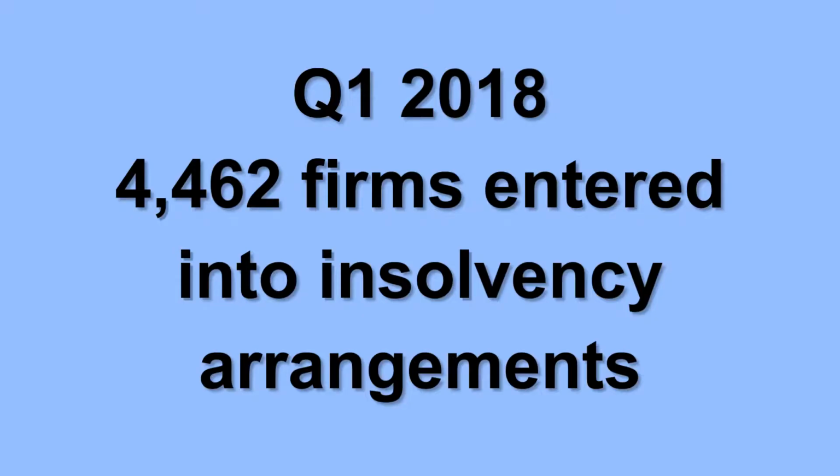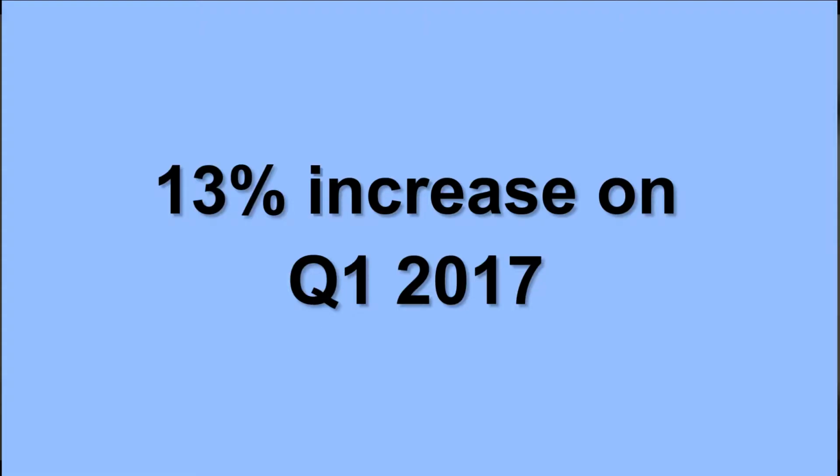Moving on now to something a bit more gloomy, and that's a review of the latest insolvency stats as issued by the Insolvency Service. They've issued details of corporate insolvencies for the first quarter of 2018, and the figures have revealed, unfortunately, a rise in corporate insolvencies. In the first quarter of 2018, 4,462 firms entered into insolvency arrangements, and that's an increase of just under 13% compared to quarter 1 2017.